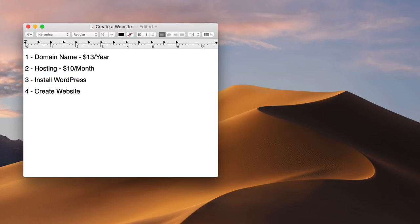So instead of having to do code and all this complex stuff, all you have to do is drag in images and type and change around some settings, and you have a website. So we need to install that WordPress software onto your website. And luckily for us, WordPress is open source and free.